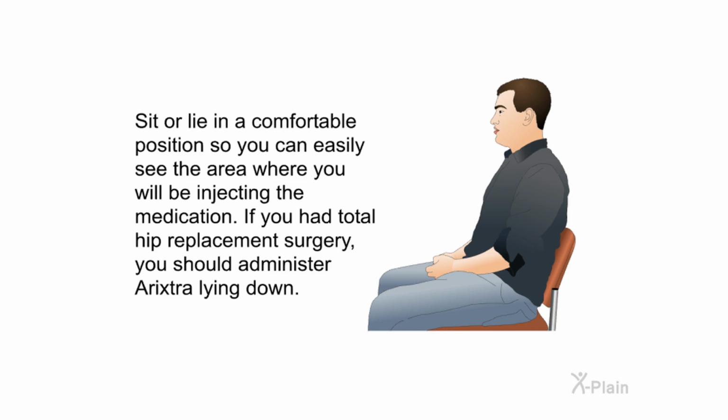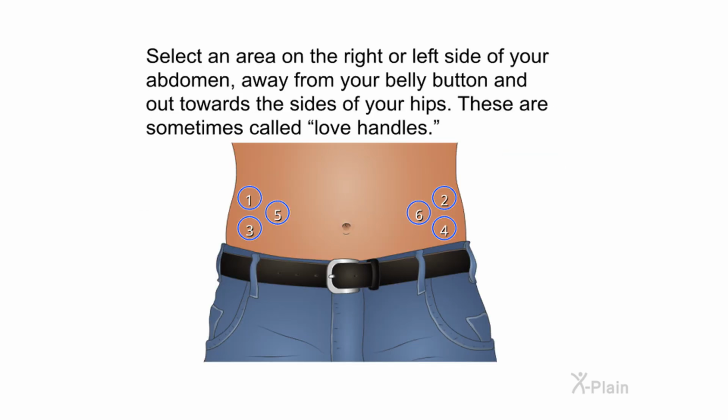Sit or lie in a comfortable position so you can easily see the area where you will be injecting the medication. If you had total hip replacement surgery, you should administer Arixtra lying down. Select an area on the right or left side of your abdomen, away from your belly button and out toward the sides of your hips. These are sometimes called love handles.